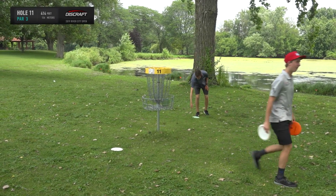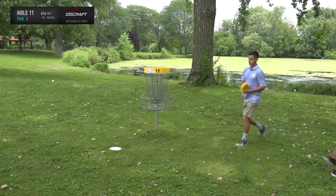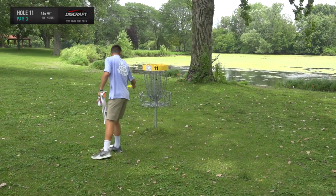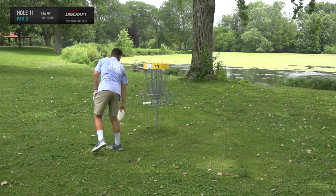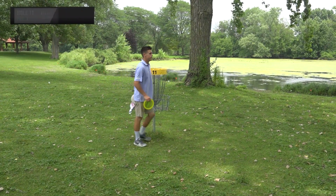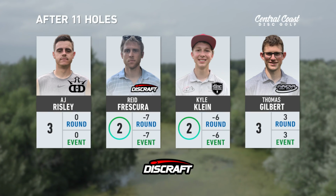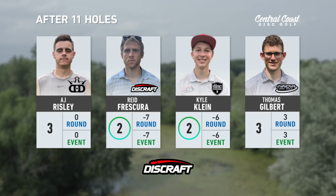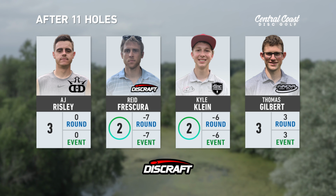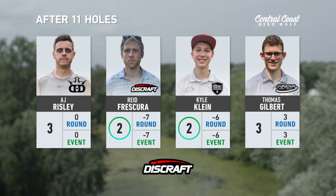Maybe he rushed it just a little bit. I tend to do that sometimes, and it's a close putt, rush it, and it goes a little high, and you just got to thank the basket when it catches it. Yep, thankfully it did not pay the price there. AJ with a disappointing par for him after a pretty good drive. And looks like the locals getting the birds. And Reed still 1 clear of Kyle. AJ sitting even. Thomas, unfortunately, right now at 3 over.